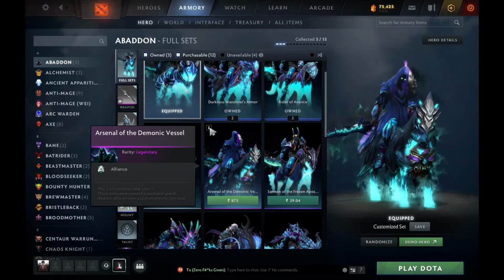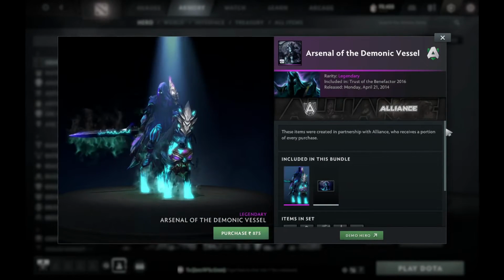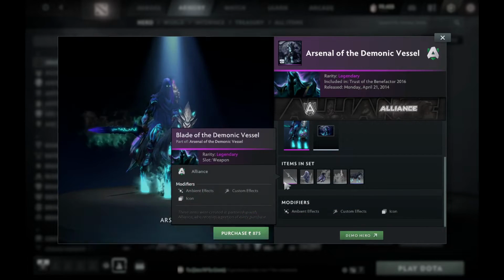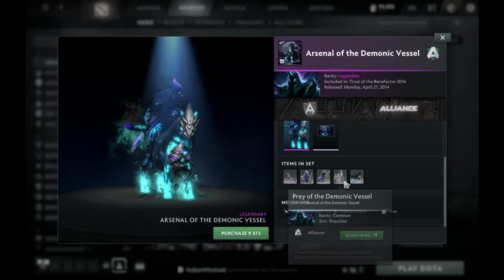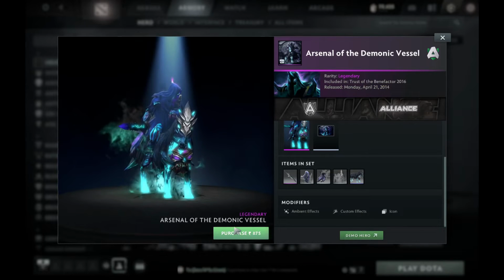Now to buy this for cheap, go click on the I button right here. There's more information about the set. Here are the items included in this set. So to buy this for cheap, all you need to do is buy these things separately instead of buying the whole set at the same time.